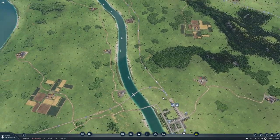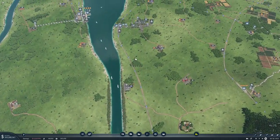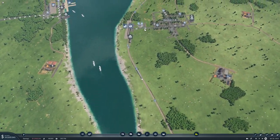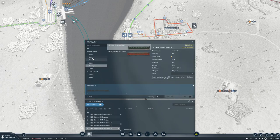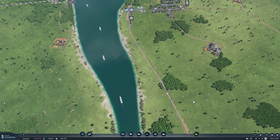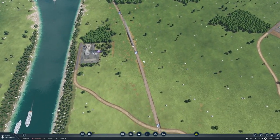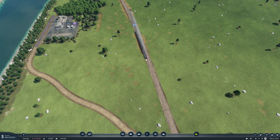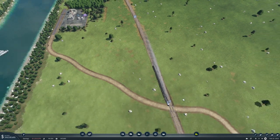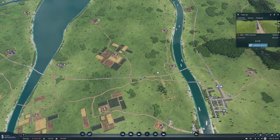Heavyweight 21 parlor, 180 kilometers an hour. Do we have any trains that can do that? I don't think so. You can do 100. So we don't really need that just yet. Not just yet. Click it. All right, and we'll clone once more when this train is about down here.